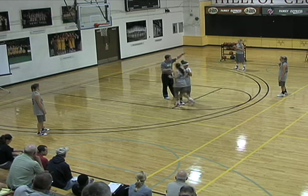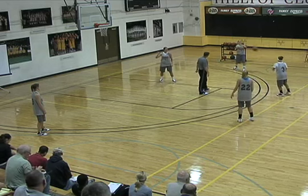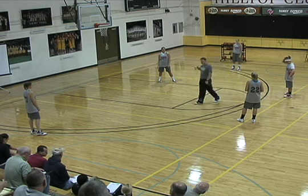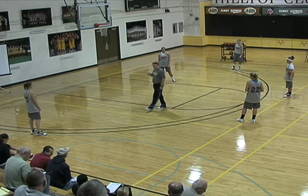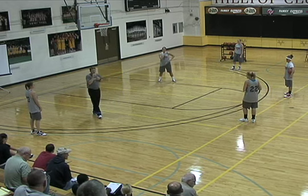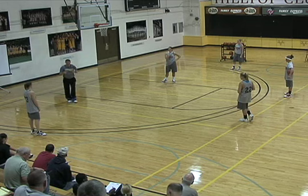Coming off of it, clearing out. You're stepping in and up. Catch the ball. Okay, stop. So we got back screens and we've got flex screens that we set. Any questions on either of those two ideas? Okay. Still seems like a pattern. You feel like it's kind of like the flex offense, just swinging it around.